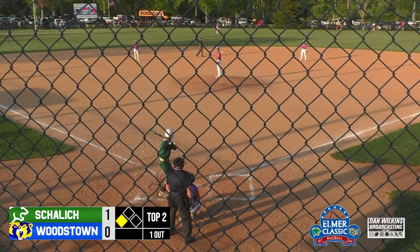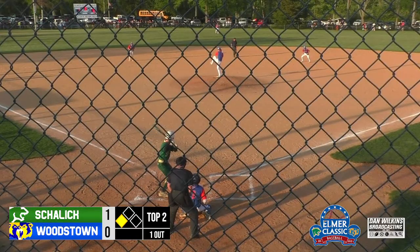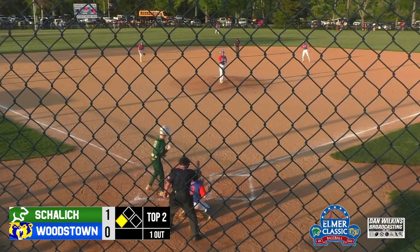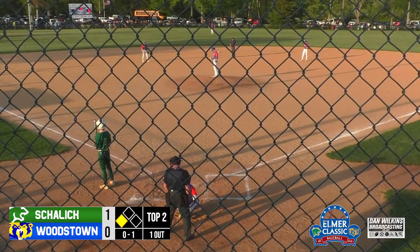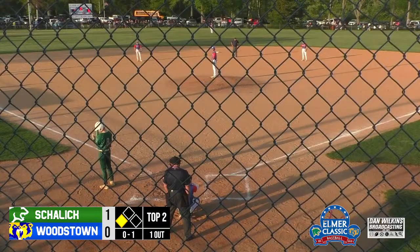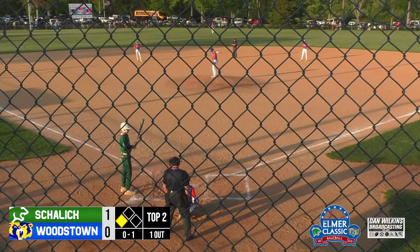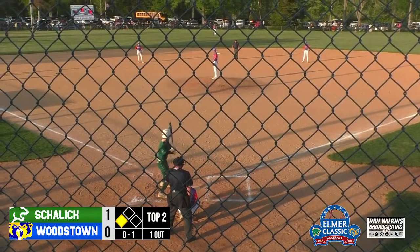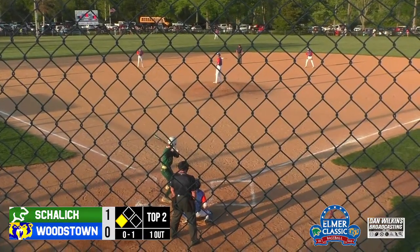Oh, and that was a bang-bang play, but at the least move the runner over to third base, and now a lot of ways to score here from third with just 1 out in the inning. An infield moving in for the Wolverines as they trail by 1 here in the top of the second. Yeah, after losing to Schalick by 11 last time, trying to keep them off the scoreboard here, bringing that infield in.